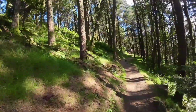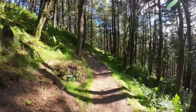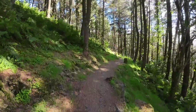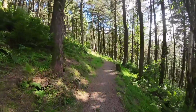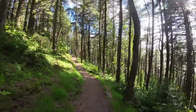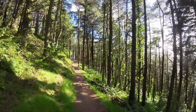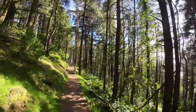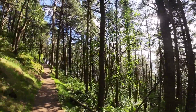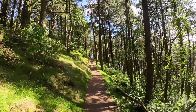Absolutely brilliant wee place to be. There's mountain bikes here as well. You can bring your mountain bikes up along through here. It's a tough enough climb, but it's not as bad as the hike up towards Slieve Martin through the forest. But yeah, we're gaining height, so we're going in the right direction here anyway.